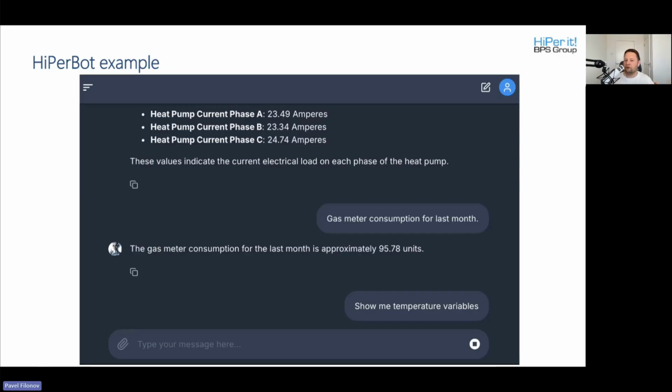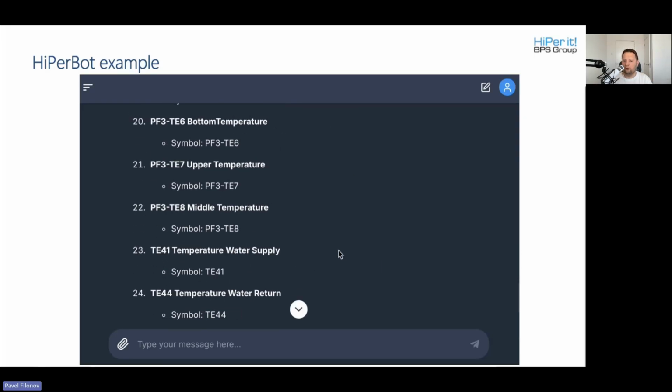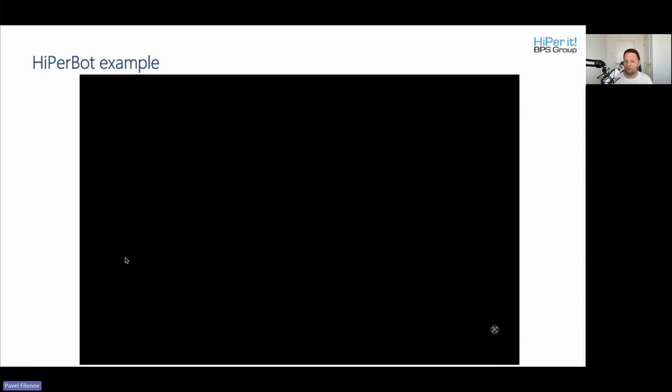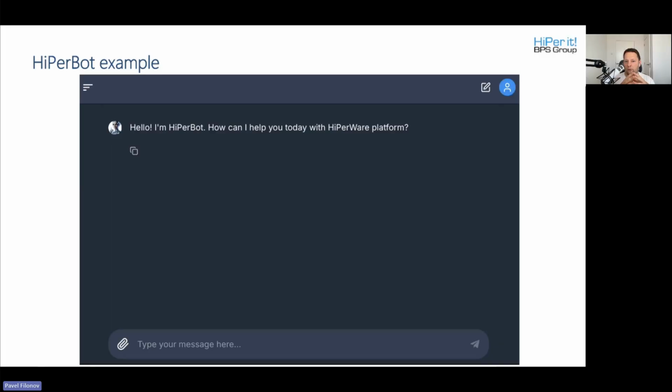Some information about the whole system, what different temperatures we actually measure, and the system provides a long list of different temperature values, and not only temperatures, because the system also consists of a lot of different variables. This way we have a single interface to solve a lot of our users' problems and tasks just by asking in your national language.